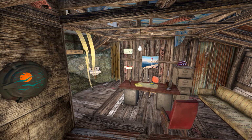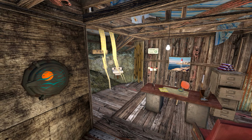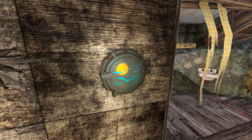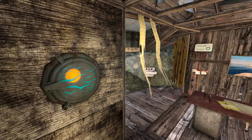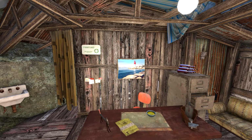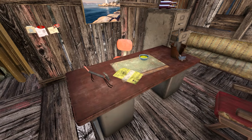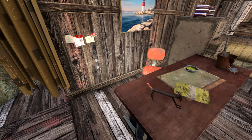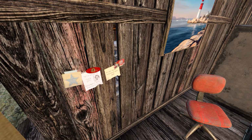What is that, like the sun on the left, that art? It's just like a porthole, I think, that's been painted. Huh. Makes a good painting. Yeah, you've got their desk right here with an inspection notice, it looks like, and some prisoner artwork right there, the hammer. Hammer dog. Some notes.